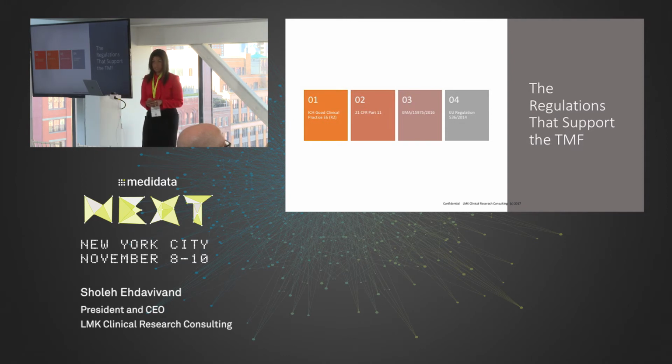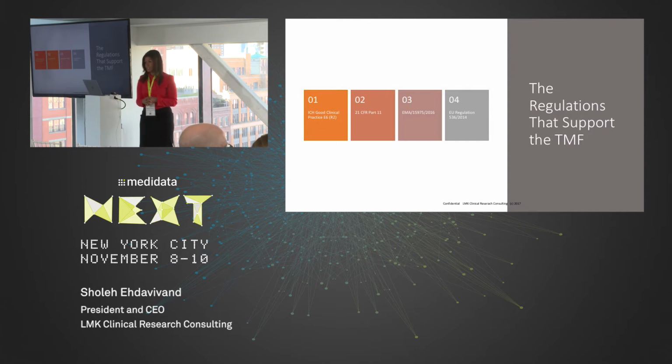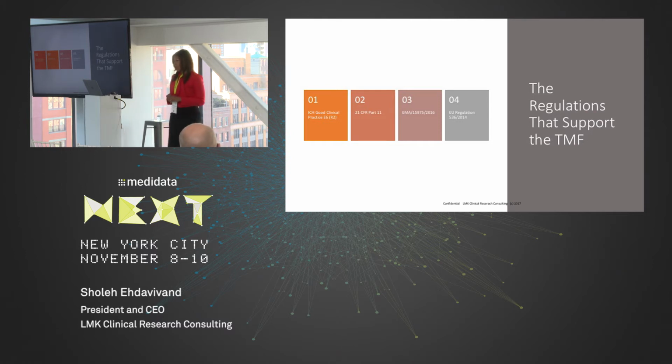The EU is in the process of updating their regulations to be in compliance with ICH GCP. We don't have a date for when those will be finalized, but probably sometime early to 2018. They closed the period for comments in July, so we're expecting sometime in 2018. But it's important to understand what those regulations require in terms of TMF. They're very specific in what they require. 21 CFR Part 11 is also in the process of being updated. The period for comments closed in August, so we're thinking that the new regulation will come out sometime first quarter or second quarter of 2018, so be on the lookout for that.